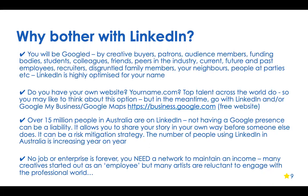But you can create a free website at business.google.com. So if you've got a Gmail email address, go to business.google.com, create a profile, and on the left menu, it will say website. You can put a free website up this afternoon and it can appear in search results almost immediately. So there's no excuse not to have a website. And then you can put all your art, images and videos, whatever, on that free website. Google loves it if you've got 100 or more images on your own free website.